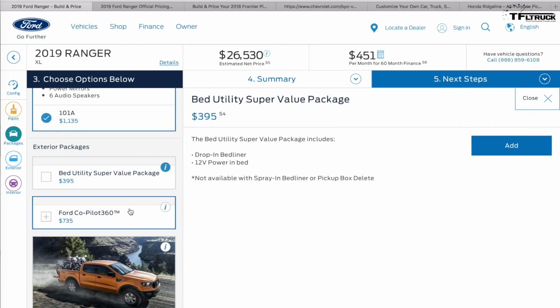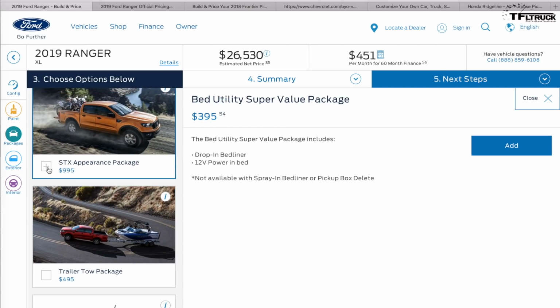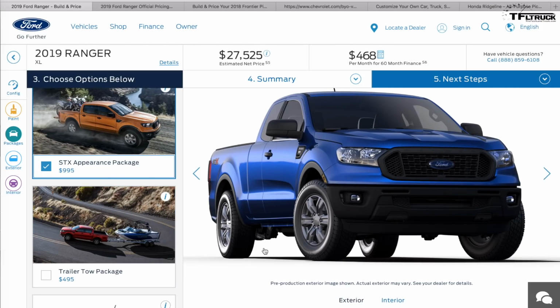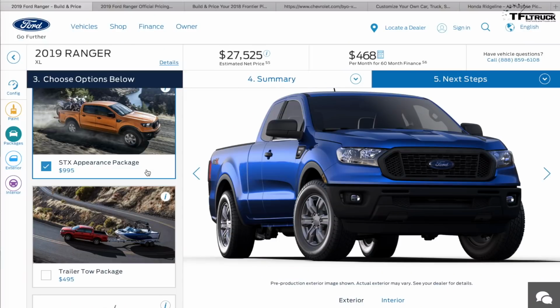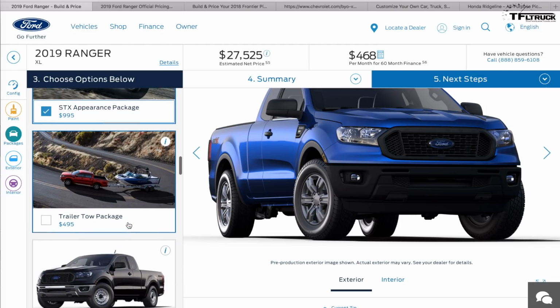drop-in Bedliner, but I like to opt out of that, and STX package is an interesting one, so I'm going to select that. That actually gives you different rims, no longer the steel rims. STX is also available on the F-150, for example, and it just dresses your truck up a little bit more. $995. I like that option. It makes your truck a little bit more premium for not a lot of money. Trailer tow package, gotta have that. $495. Sounds reasonable, includes wiring and the hitch.